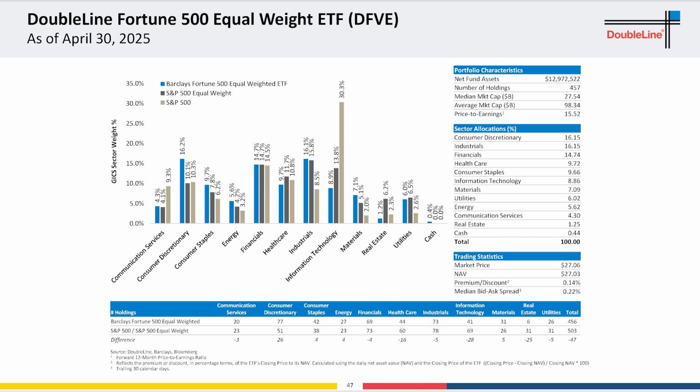So we are buying the equities here. When we look at the list of 457 names in the Fortune 500 Equal Weight Index, we have 457 holdings here, as you can see under the portfolio characteristics on the right-hand side. Median market cap, average market cap, and PE. Because we are equally weighted, it is much lower than when we're looking at the numbers for CAPE, and really trying to add a little bit more value here.